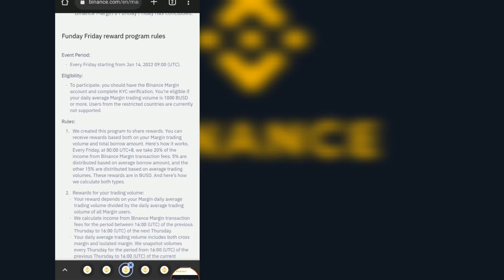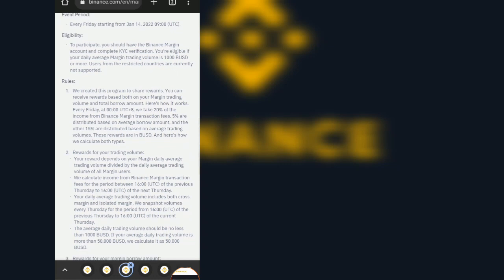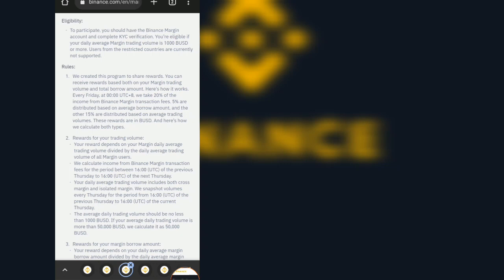You are eligible if your daily average margin trading volume is 1000 BUSD or more. Users from restricted countries are currently not supported, so you want to look into the list of countries that are currently supported. As for the rules of this program, Binance created it just to share rewards and encourage users to keep trading, giving them an opportunity to earn rewards in return. You can receive rewards based both on your margin trading volume and total borrow amount.